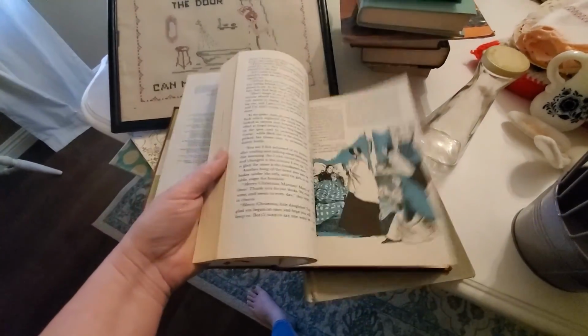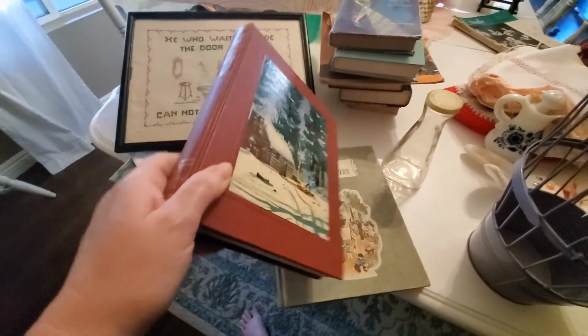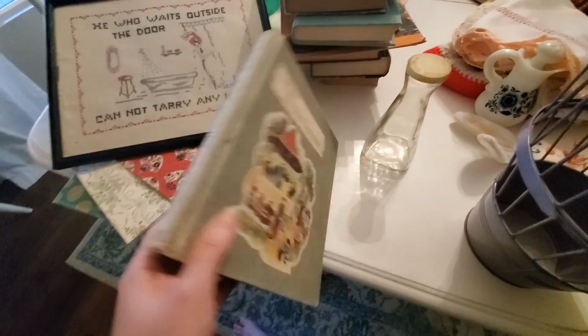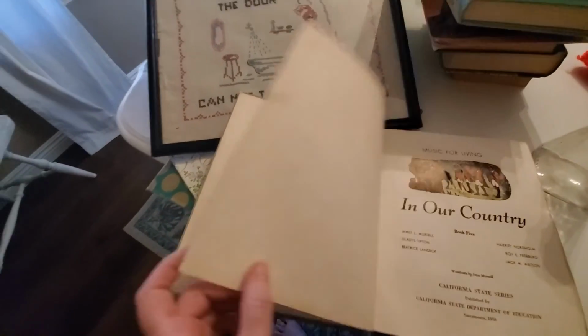1950-something, 53. Not a lot of illustrations, but a few. Just, again, a children's book in really, really good condition for how long it's been around. And the same thing here. Music in Our Country. Pretty book. Again, it was a state textbook from California.